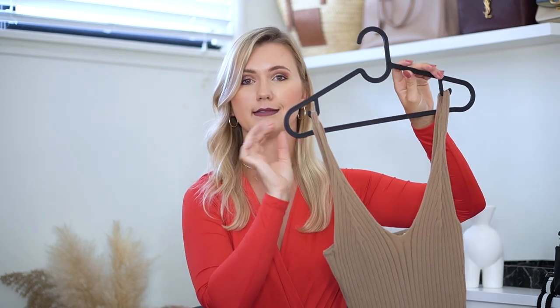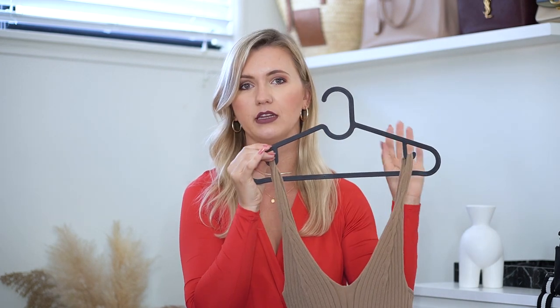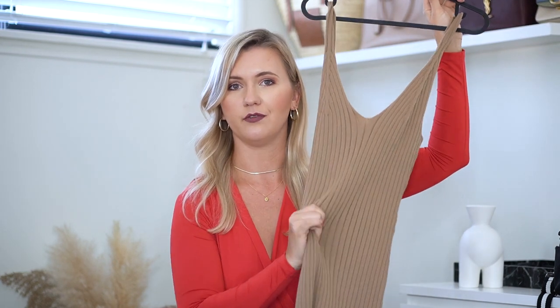But for this time of the year, when it's not so cold, especially in LA, the sleeveless option is perfect. If you pair it with a denim jacket, you will get a perfect outfit for a super casual weekend. If you pair it with a nice blazer and nice pumps, you will get such a different vibe. So I'm loving the color and the fit of this dress.